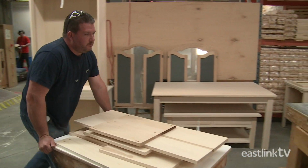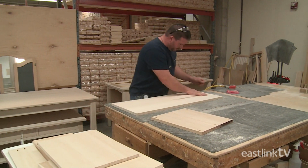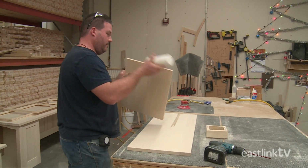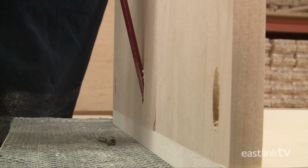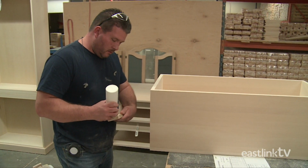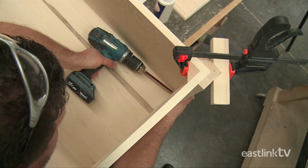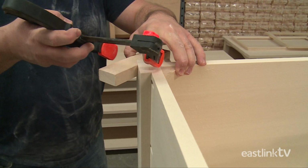The panels are now ready to be assembled. Here, a worker is building a blanket box. The side panels are first lightly sanded, glued, then lined up and screwed into place. Once the bottom and sides of the box have been attached, it's time to add the legs. Using a custom jig, the legs are first glued, then screwed onto the box. A jig is used to ensure that pieces are attached in the same place every time.